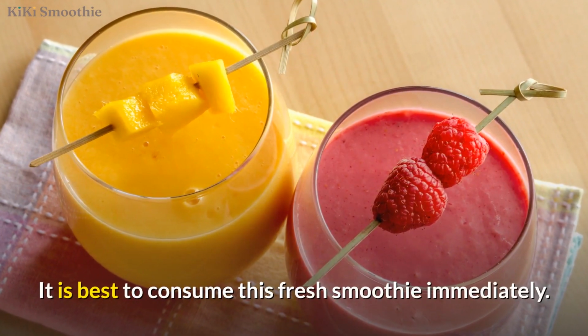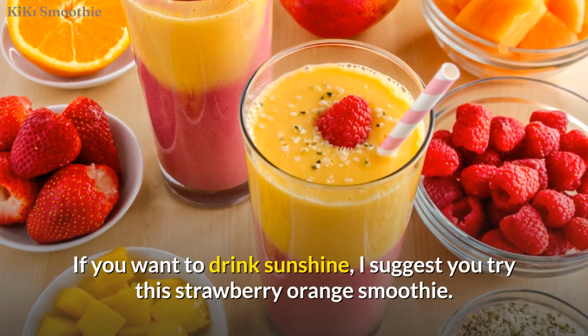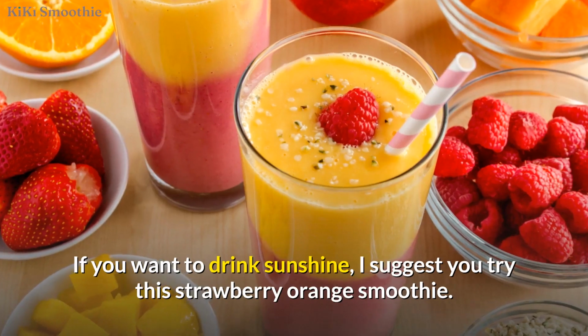It is best to consume this fresh smoothie immediately. If you want to drink sunshine, I suggest you try this strawberry orange smoothie.